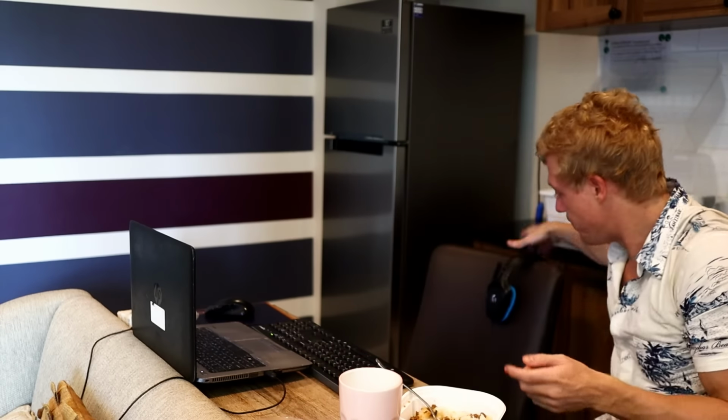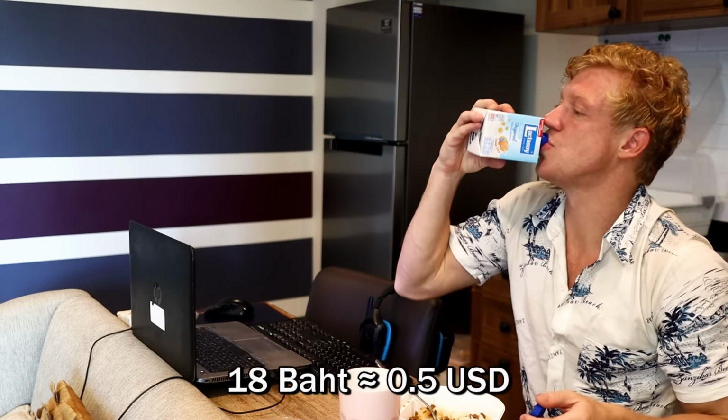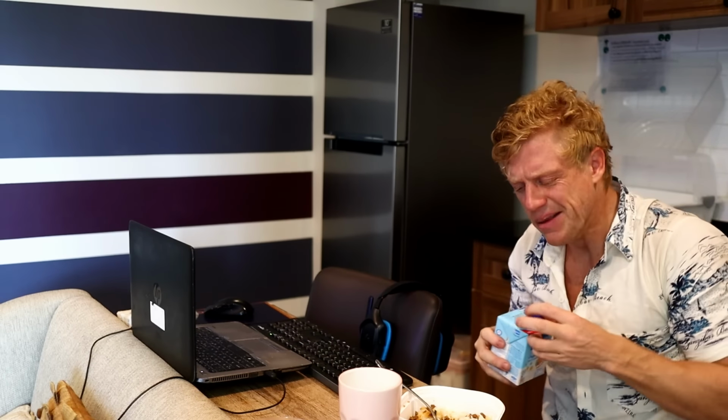And also have some milk. They have milk at 7-Eleven. Yeah, this is the milk. Half a liter, 18 baht. Lactasoy. Almost better than the Lala milk I was drinking in Mexico all the time. Oh, about the same, I think.